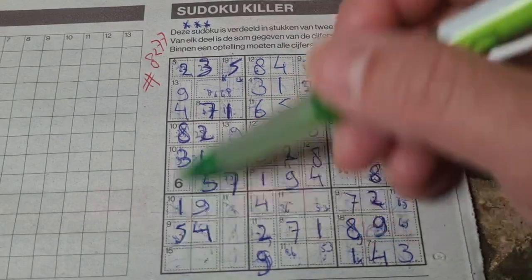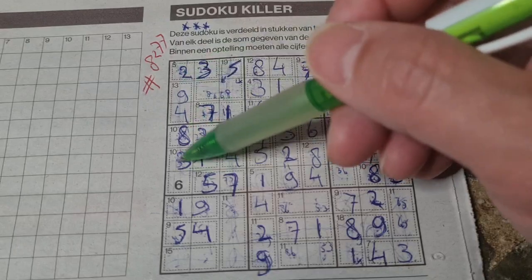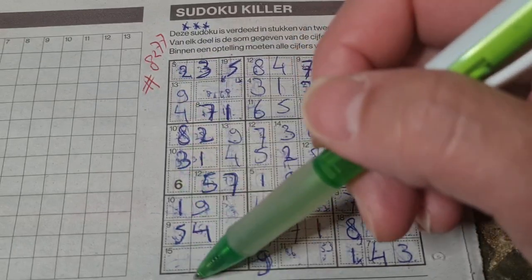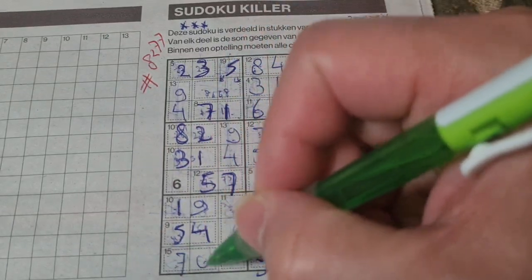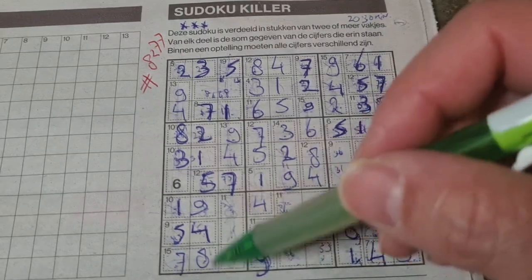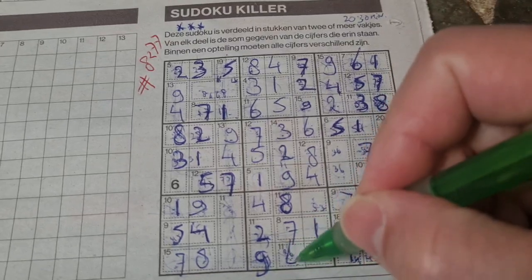Then, one number left in this first column. For numbers 1, 2, 3, 4, 5, 6, the 7 is missing. In the box of 15, combination will be 7 plus 8. I've marked those two boxes earlier with the 8 and the 6. We have 8 in this row, no 8 there. So the 8 should be here. And the 6 goes there.